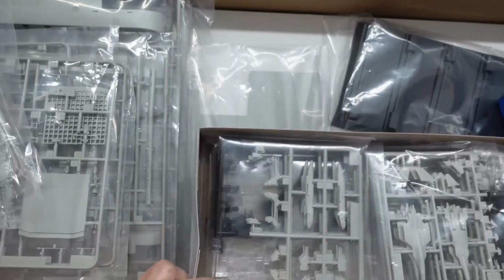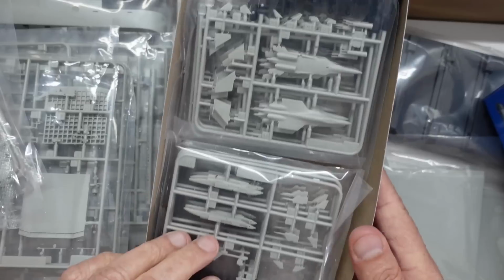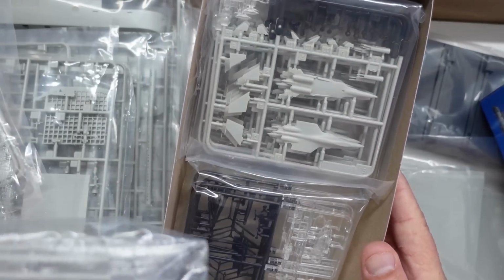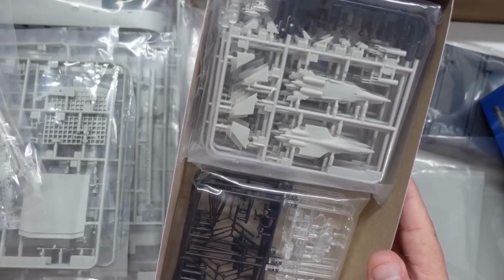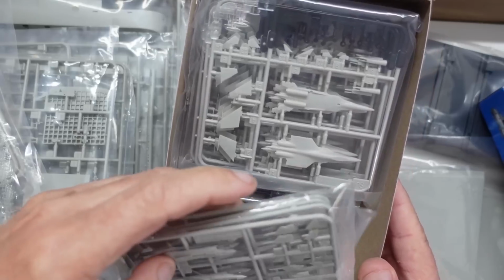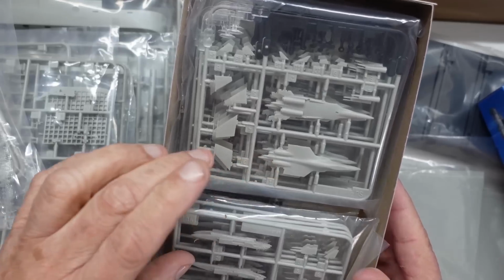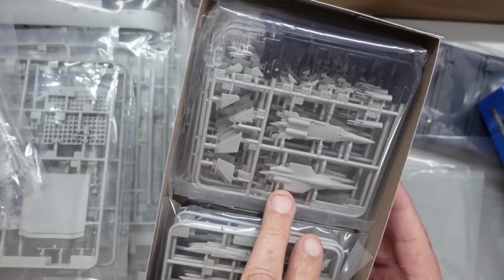These Trumpeter boxes are always very tight. So you can see we've got aircraft in here, so we'll have a look at those in a minute. Those rotors look very, very nice. We've got folded rotors as well, and those little Yaks there. I wonder if we get, yes, we do get the option to have folded wings.